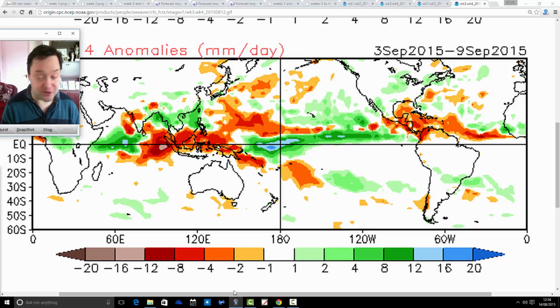So that's it for now. It's all experimental, of course. Don't take this too seriously. That's just how the model's seeing things at the moment. It's a snapshot of where things are going. This morning, it may look rather different when we do JMA Friday again next week.